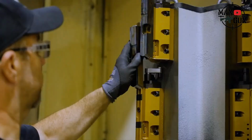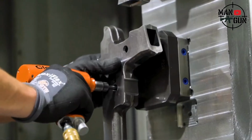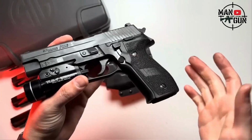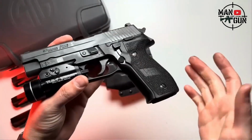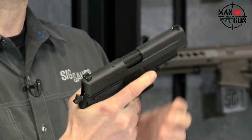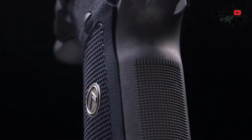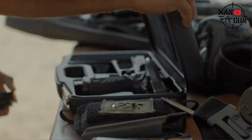In hindsight, the SIG P226 was easily one of the best pistols in the trials, and many would argue it should have been selected. While the FBI ultimately chose other options, the P226 went on to become a favorite among elite military and law enforcement units worldwide, including the Navy SEALs. It remains a legendary handgun with a well-earned reputation for reliability and performance.